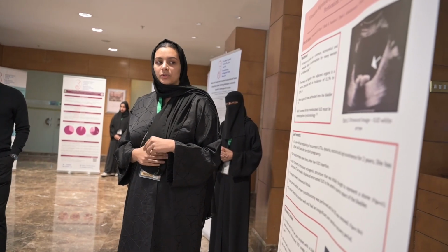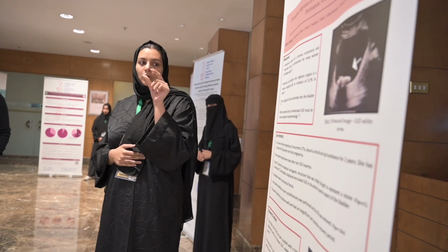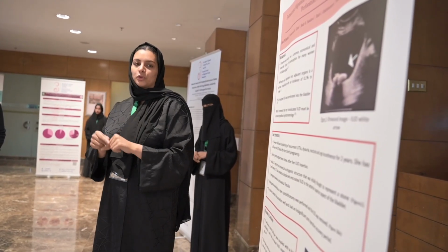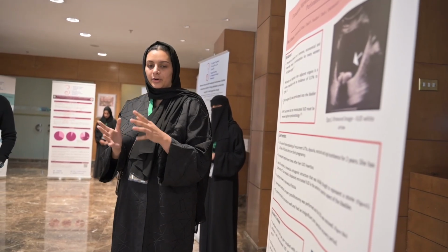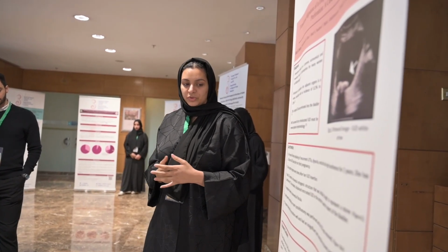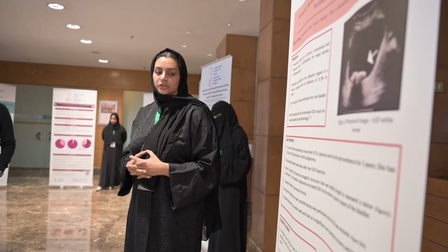The CT showed very clearly an IUD that had a very thick wall. So it led us to the impression that it's an encrusted IUD. So stone has formed around the IUD. But we told her that in this case, according to the literature, it has to be removed. So we gave her 2 options. It could either be removed endoscopically or through open surgery.